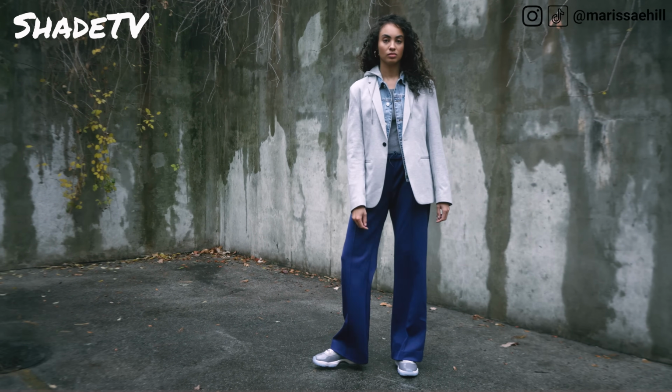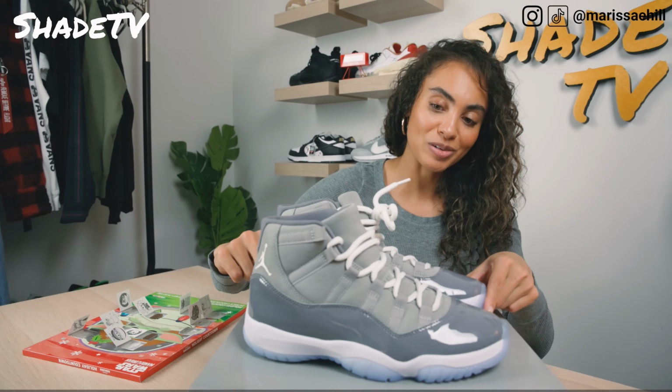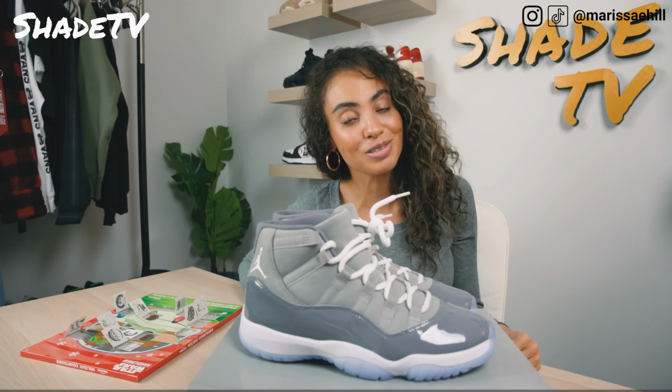Definitely let me know what was your favorite look out of the 3, or how would you style these shoes?